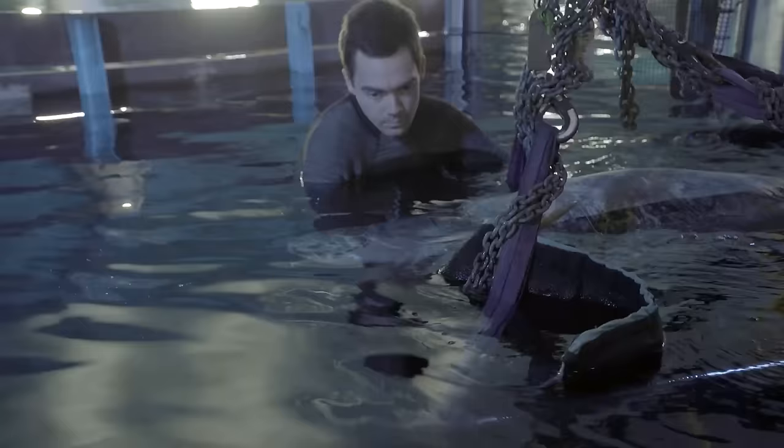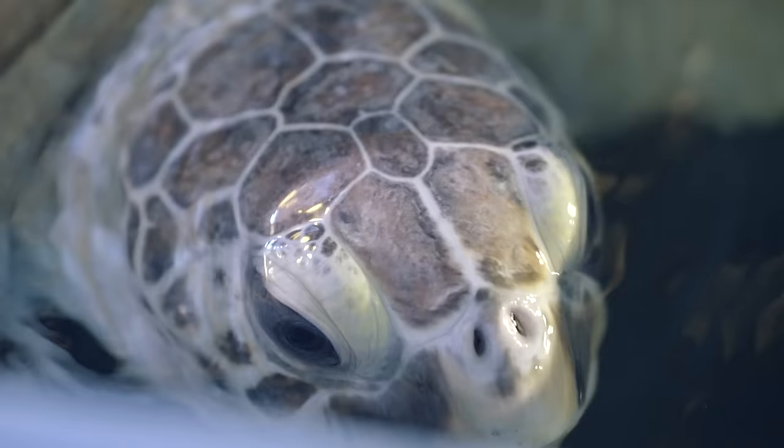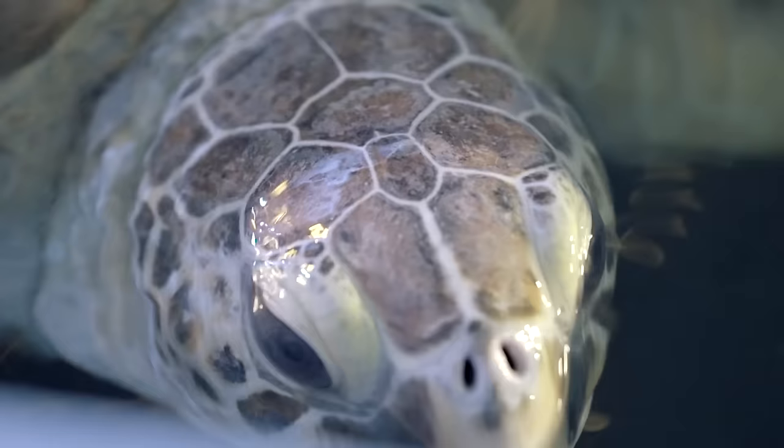Good girl, Plugger. How was that? Plugger has made it safely home to Sea Life Sydney Aquarium and is clearly happy to be back in the water. Oh, really? So she came through everything okay? Yeah, it's always been nerve-wracking, especially such a big turtle and such a big operation. Yeah, she's been great throughout the whole thing.